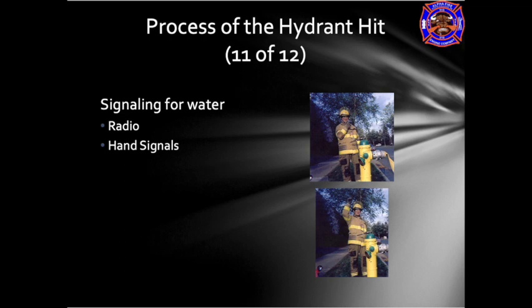So the next thing would be signaling to the driver operator. You want to verify or make sure they're ready for you to charge the hydrant. This operation can go a few different ways. One of the ways you could do this would be a hand signal to the driver operator. Generally the driver operator may not be paying attention or may be involved in other operations where they're not going to be able to make a hand signal to you or have a direct line of sight back to you. So generally we're going to work more towards using some sort of radio operation.